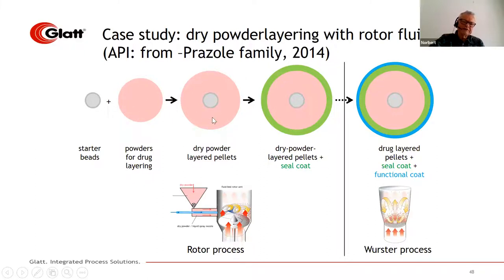We apply the dry powder in our dry powder layering process, and to stabilize the drug layer, which can be harmed by too long a movement in this rotor, and also in the initial phase of the coating, we would better add a seal coat, which is water soluble, just to physically stabilize it. And then we would transfer the drug layered and stabilized beads into the Worcester technology again and apply the functional coatings.